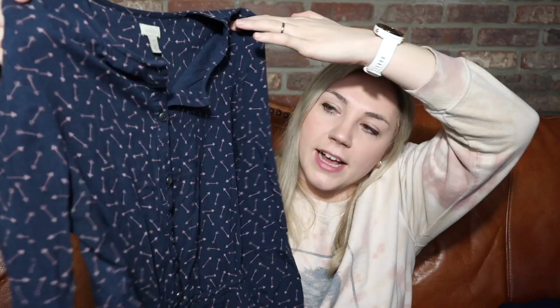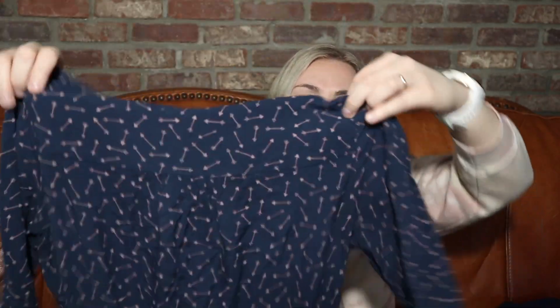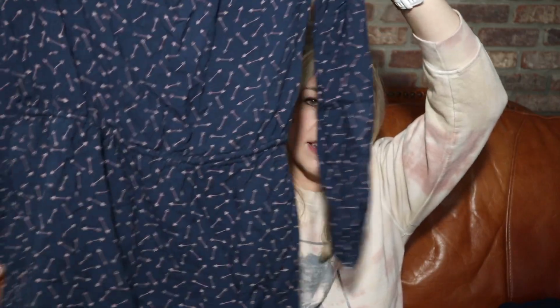This is a dress from Hinge, which I think is sold through Nordstrom. Not necessarily a super great resale value. This is a size extra small. I do like the pattern. It has little arrows all the way throughout. More of a mini dress. There is a little bit of wash wear going on, but overall it is in good shape.